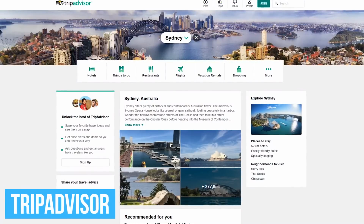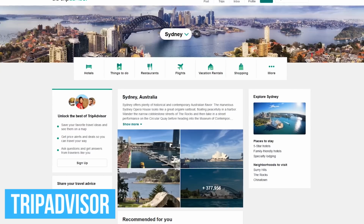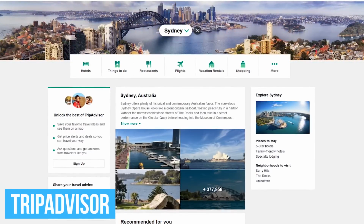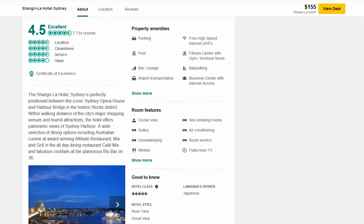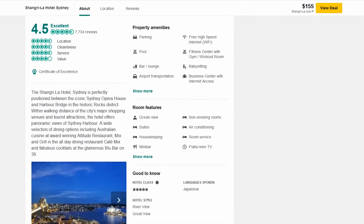TripAdvisor is a well-known site I visit on a regular basis when planning a trip. Not only are they an excellent source for reviews on hotels, you'll also find reviews for tourist attractions and restaurants as well. When doing research on a particular hotel, I appreciate the vast amount of information available that sometimes can't be found on other travel websites.